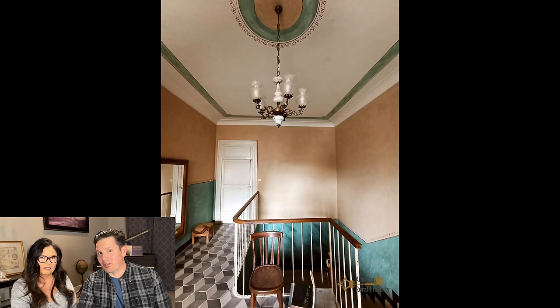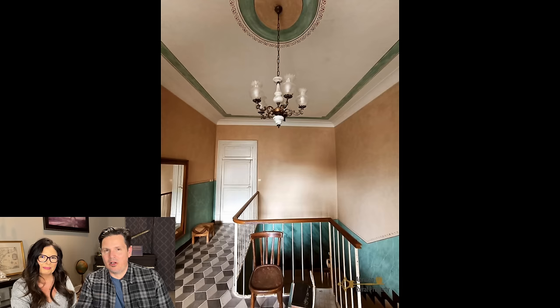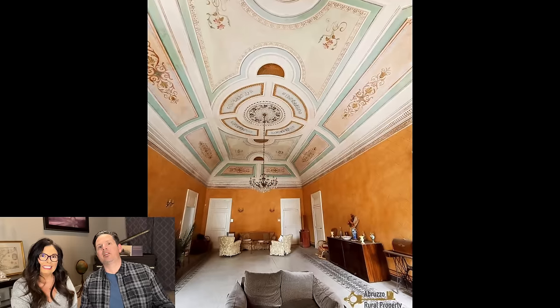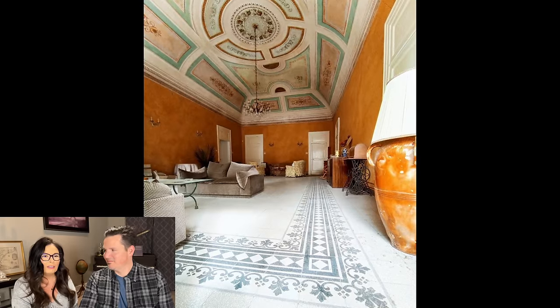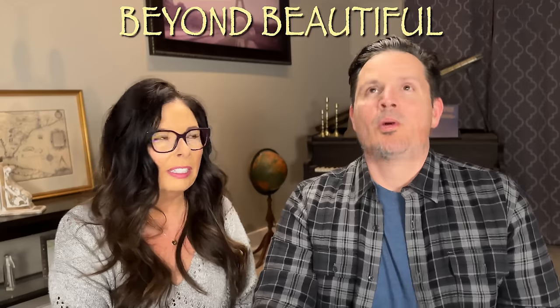When you enter your share of this palace, you are in this hallway, which leads to all of the spaces in the property. Look at the floors, the mirror and the ceilings and the walls. You walk into this beautiful ballroom. This is room one of this property. These floors and frescoes are beyond beautiful.